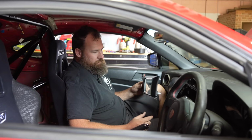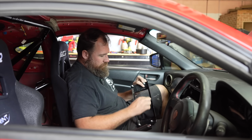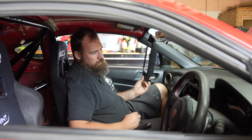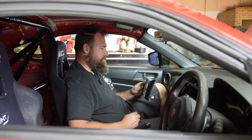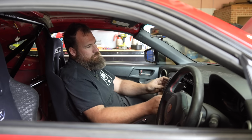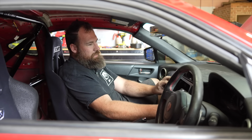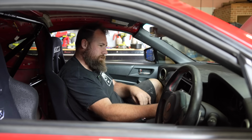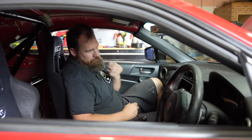Well, I've had a little bit of a fail today. I was planning to build a carbon insert to go in here just to block it off, because obviously there's no radio in this thing anymore. However, I'm out of carbon sheet, so that will have to be a project for another day. So I'm just going to put the surround back in now so that it looks somewhat more finished, even though it's not 100%. But it's in there.